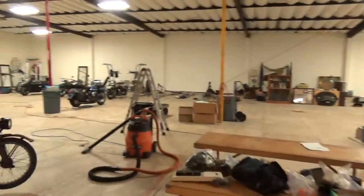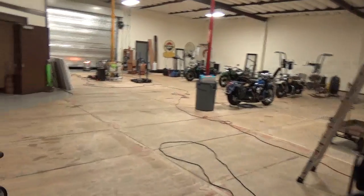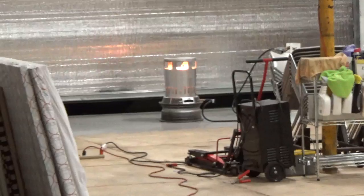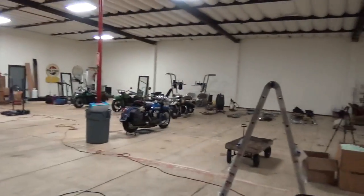And that little noise you're hearing in the background is my little temperature control unit, so I'm not freezing. And the bikes and I are doing just fine.